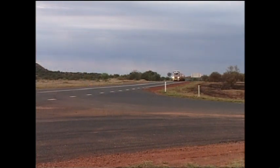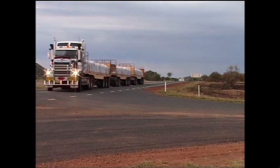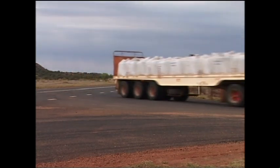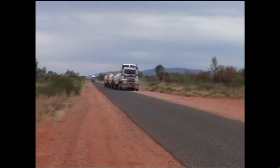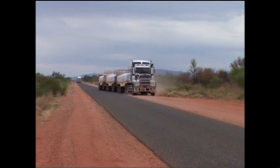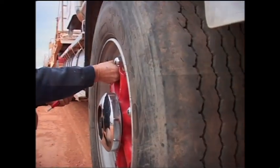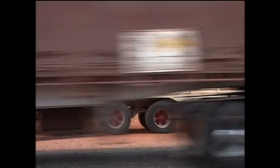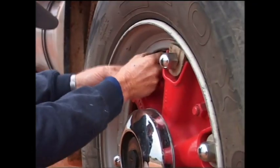A bitumen strip runs 140 kilometres out to the start of the Tanami Road. At the end of the bitumen, the trucks pull off the sealed road and deflate the steer tyres. Greg drops the pressure to 50 pounds. Low tyre pressure is pivotal in keeping equipment in one piece, according to the Bellato brothers.